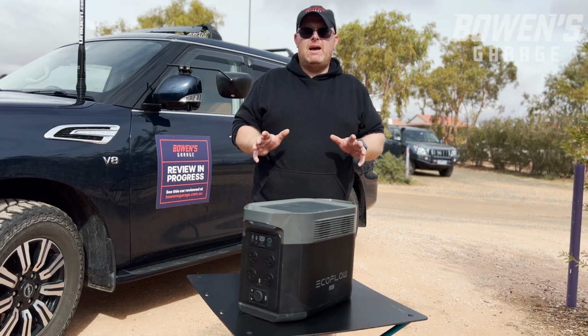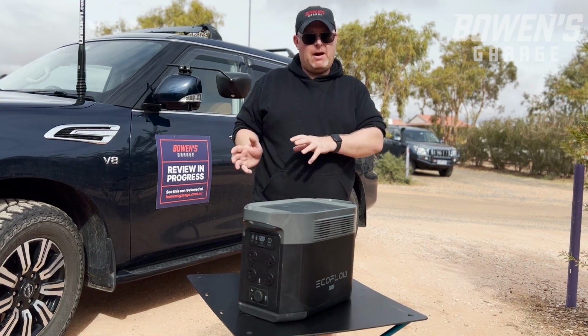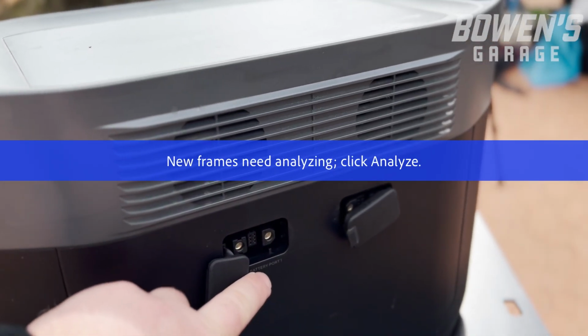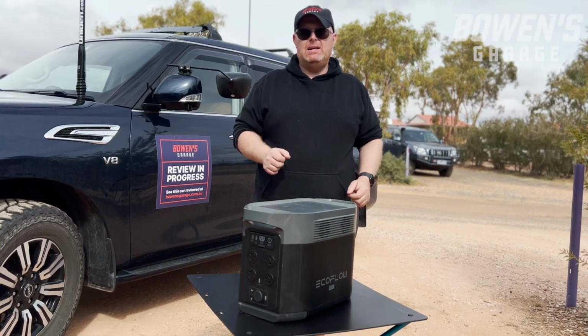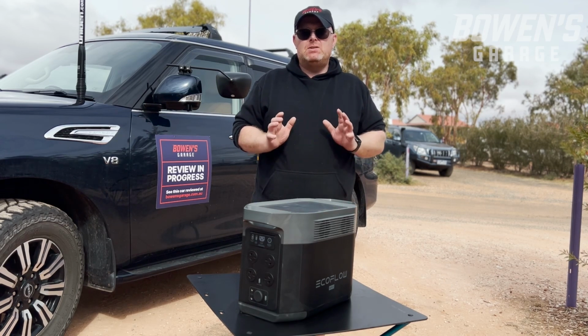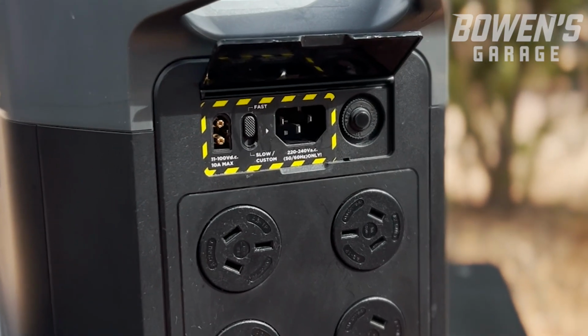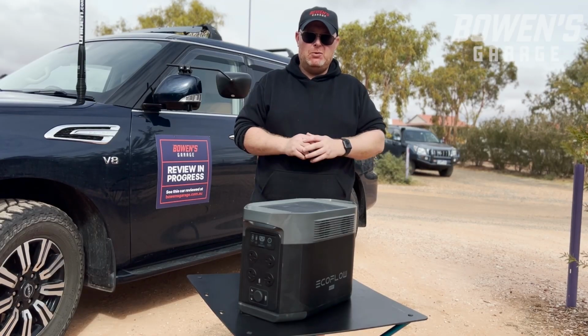Now, if you're super keen to have extra power, you can also run a separate Delta Max parallel to this via these two ports. That'll give you a massive 6 kilowatt-hour system. It'll also cost you big coin. In terms of getting the juice back into it, you can use up to 2,000 watts via a 10 amp plug at home. It also has up to 800 watts of solar input capability, which is a fair whack.